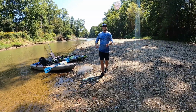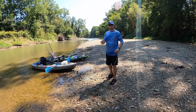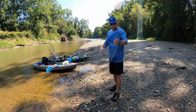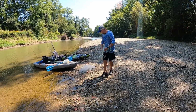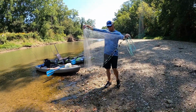All right, everyone, we're gonna catch bait with a cast net, I hope. So there's shad pods swimming in the river right now. So quick demo. This is the only way I know how to use a cast net. Everybody has their own way. Put the wristband on, make loops all in the left hand. Boom, boom, boom. Pick up all your net.